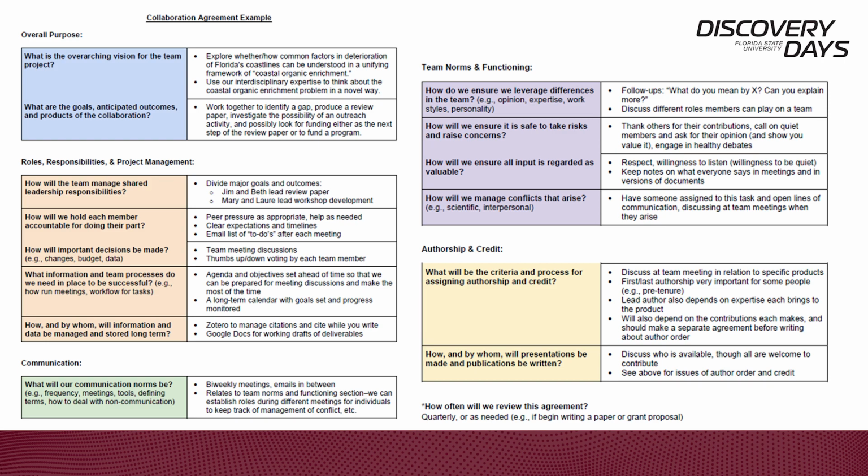Moving down to norms and functioning. Some of this is behavioral. How will we ensure it's safe to take risks and raise concerns? If you're senior faculty, you may not think that's an issue, but if you have an assistant professor on your team, maybe somebody that reports to you, having that discussion of safe space, having the psychological safety issue brought up, that everything is fair game, we will discuss it, we won't be dismissing people's ideas, everything is up. That sets a healthy groundwork moving forward, so people know that if they have an idea, they can bring it up. So team norms and functioning is a lot of behavioral type issues.